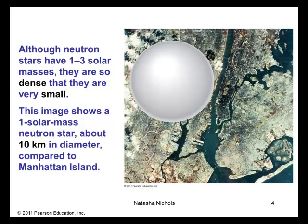Neutron stars may have 1 to 3 solar masses, but they're so very dense that they end up being very small. This image here shows a 1 solar mass neutron star that is only 10 kilometers in diameter, about the size of Manhattan Island. So imagine our whole sun being compressed to such a density that all its mass is fit into 10 kilometers in diameter. That's indeed a very, very dense object.